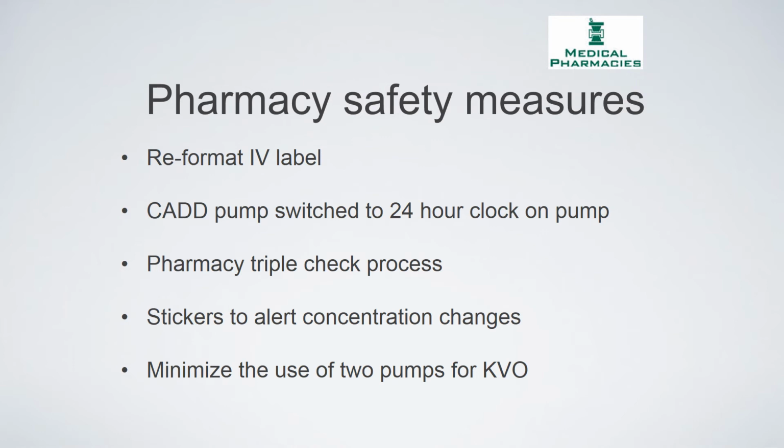In the central Lynn area, a working group decided that they would send out a new pump for any changes in concentration because of the high risk associated with concentration changes, which of course means a pump exchange pickup. In one incident, there was confusion between two pumps which were used, one being for keep vein open infusion in a pediatric case. However, since this incident, we've now advised against this practice.